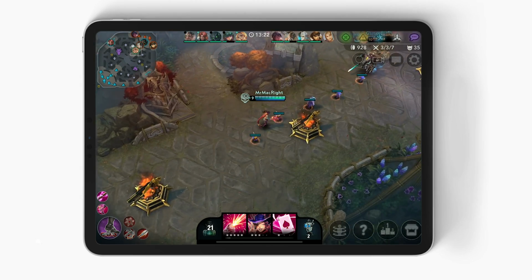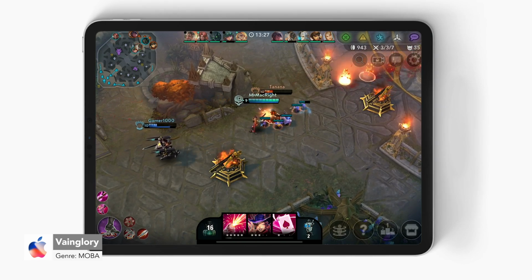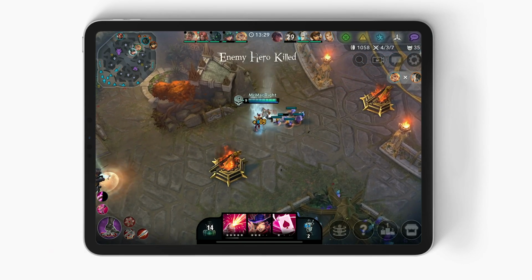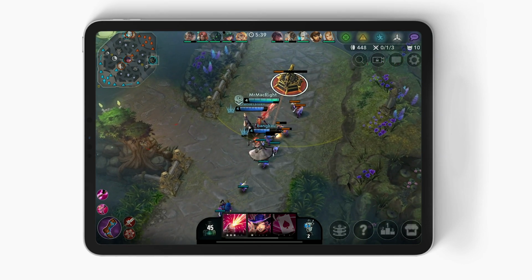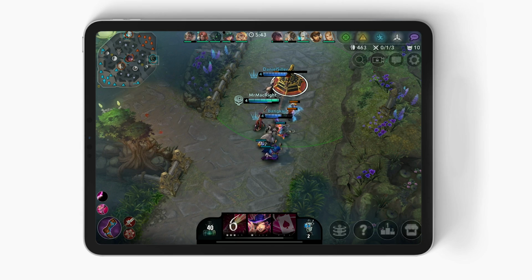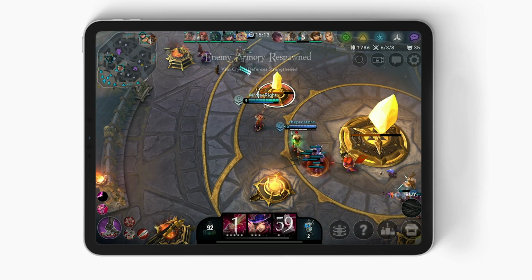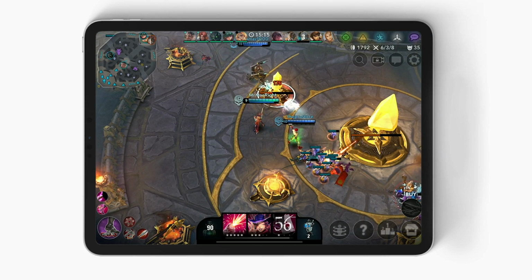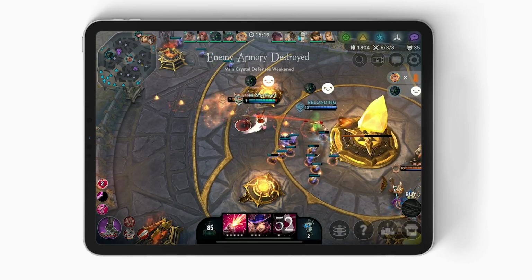Starting at number 10, we have Vainglory. Here we have the best cross-platform MOBA for iPads. You can play with players on Windows PC, Mac, and mobile platforms. There are 40 plus heroes to choose, different modes to compete in, incredible graphics and lighting techniques, well-optimized controls, and competitive gameplay. In addition, if you're lucky enough to have an iPad Pro, Vainglory plays at 120 frames per second, or 60 FPS on other iPads.